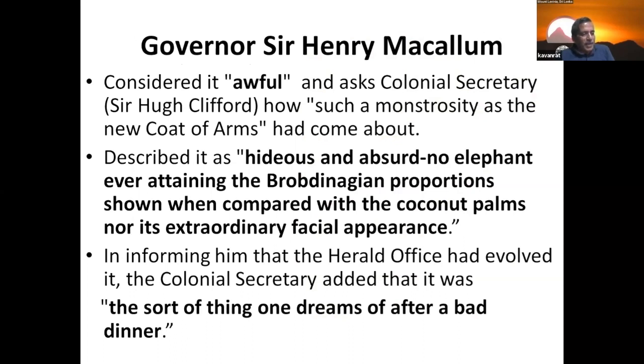In informing him that the Herald Office had evolved it, the Herald Office, I presume, is the one in London, which accepts the coats of arms, the colonial secretary added, it is a sort of thing that one dreams of after a bad dinner. So this is anyway what was adopted, given to us in 1906, rather than the elephant and Dagoba, and it appears on the back of the currency notes from 1925.